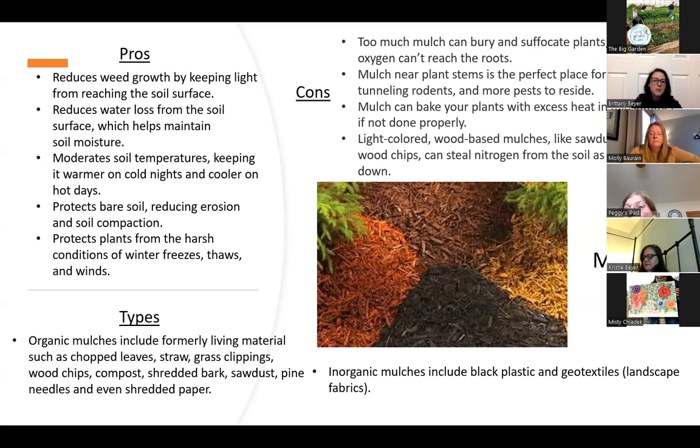Different types. You have your organic mulches, which include living materials such as chopped leaves, straw, grass clippings, wood chips, compost, shredded bark, sawdust, pine needles, and even shredded paper. Your inorganic mulches include black plastic and geotextiles like landscape fabric.